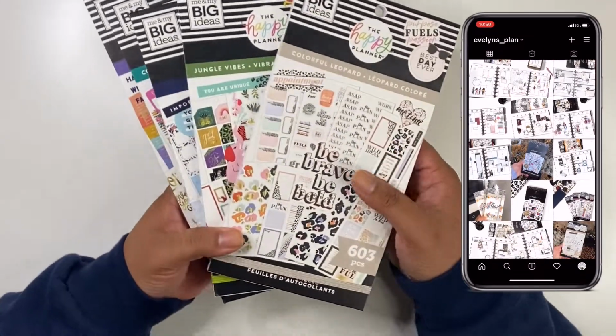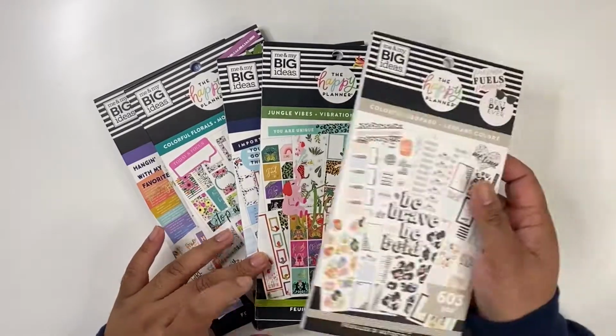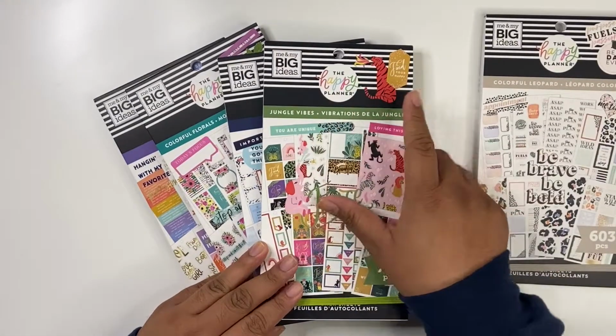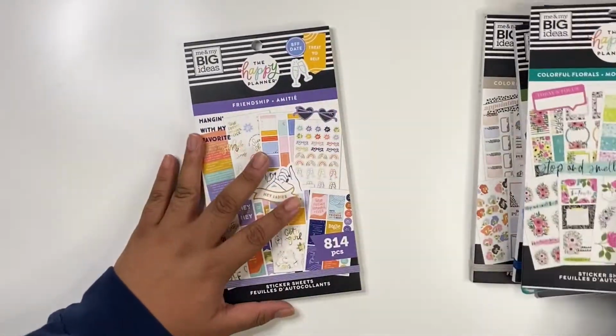We will be flipping through the new spring release sticker books. I got this from Michaels. I got the colorful leopard, jungle vibes, indigo, colorful florals, and friendship.